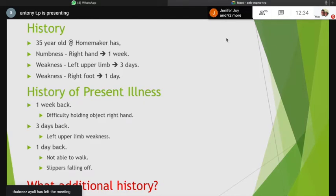Okay. Any other vasculitis? Many other vasculitides are there, no? Tell other vasculitis. You have cryoglobulinemia, which presents with purpura.